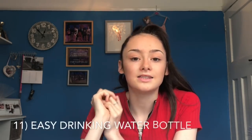Number 11, second to last, is an easy drinking water bottle. This was from my mum's friend, who gave it to us to take to America, and I do not know what I would have done without this. Obviously it had to be an easy drinking one, because if it's an open lid one that you screw to take the lid off, then when you're lying down to drink it, it's just going to go all over you. So this is the one that I had. You might have seen it from my surgery vlog. This is the one that I drank out of.